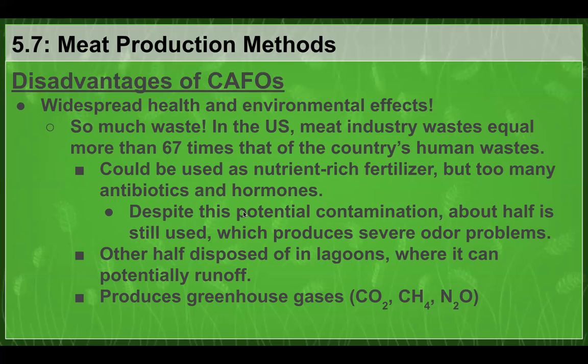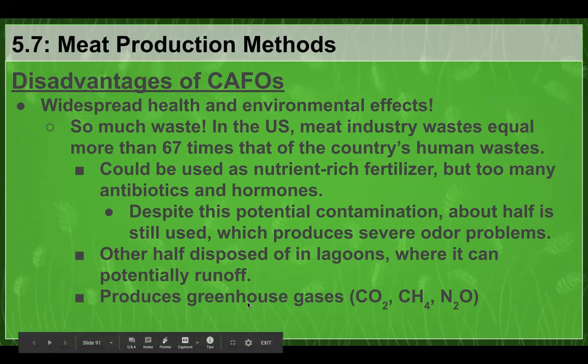So some of it can be used as nutrient rich fertilizers. The rest is just going to get disposed of into little lagoons that are nearby to try to keep all that in one area. But the problem is it can potentially run off if there's a big rain event or if there's a breach to that lagoon. So that would be very bad. And not only that, but the breakdown of these wastes in aerobic or anaerobic conditions can lead to the production of greenhouse gases.